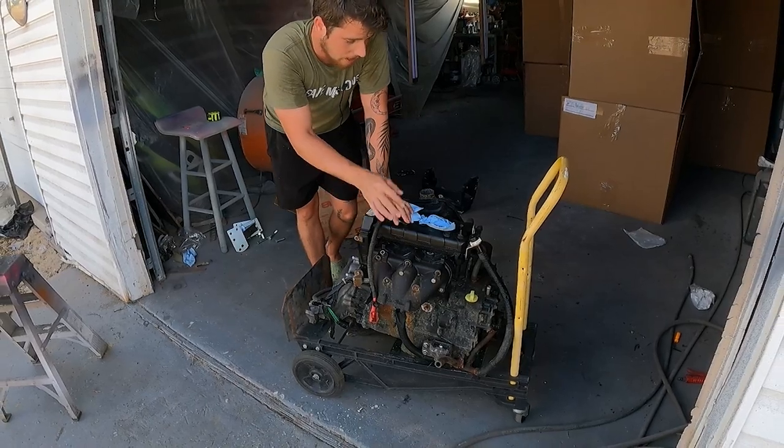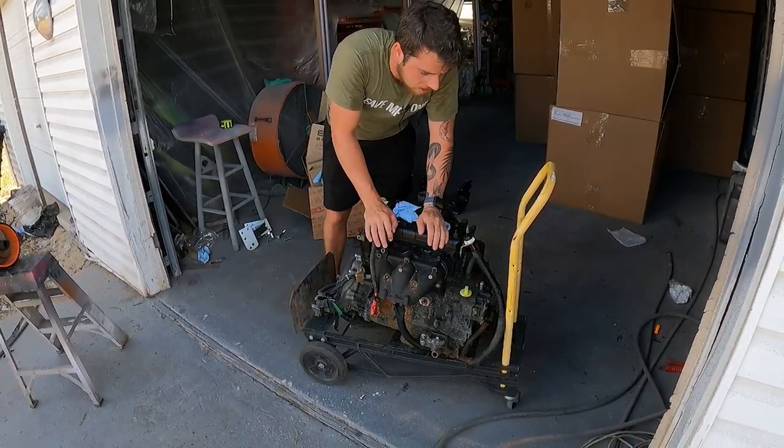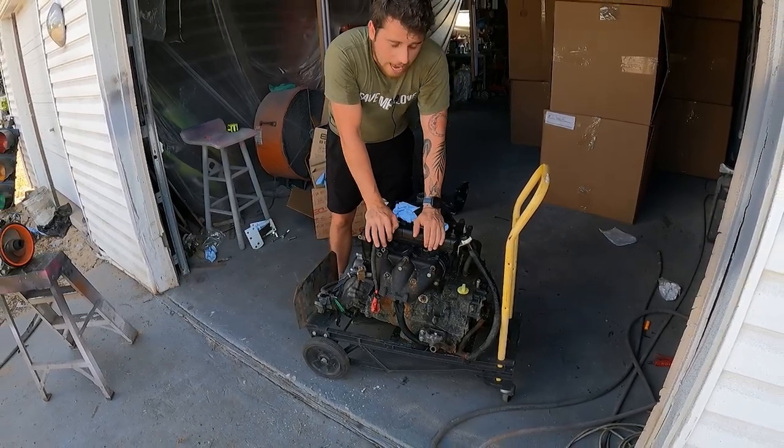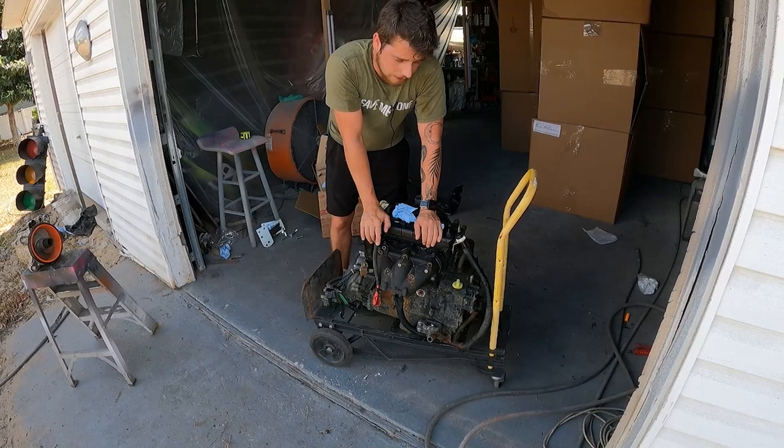So first thing we're gonna do is try to fix up this motor, extract those bolts, replace the starter because the starter looks pretty rough, and then we can start digging into the actual ski itself and pull out the old bad motor. Let's hope this works.